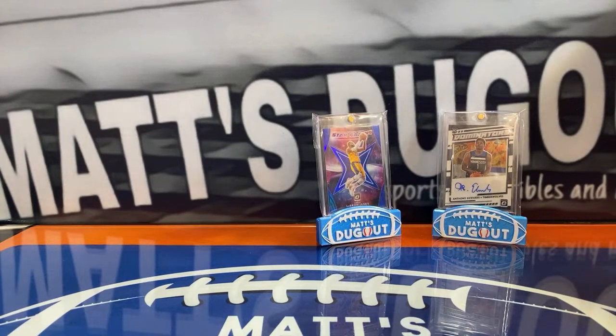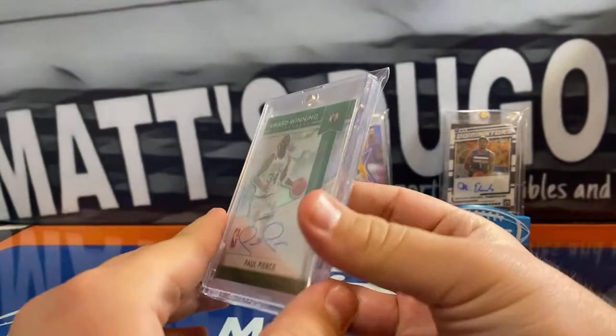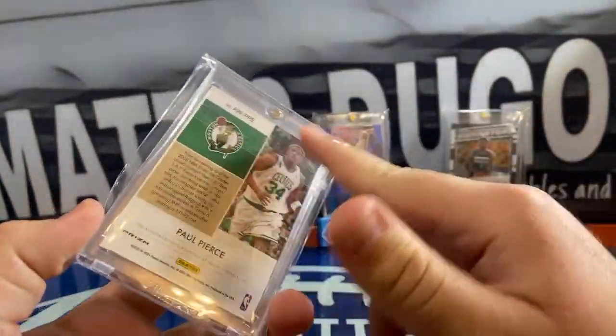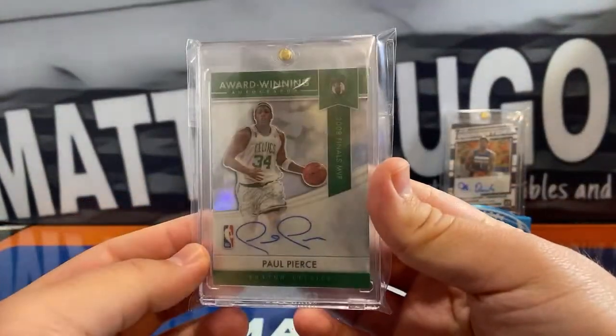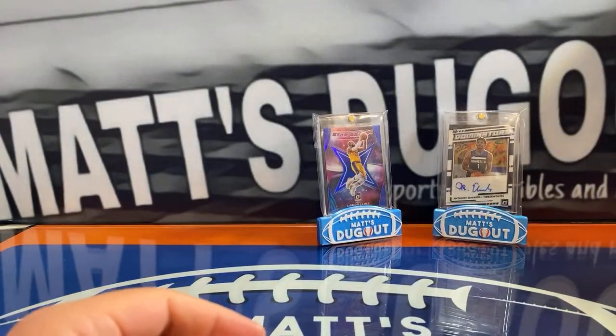All right, guys. So, got our recap coming. If you're talking about the Paul Pierce, that's not even one of their Impeccable autos. That's just one of their insert autographs that they do. I think he's supposed to be there. But yeah, beautiful Paul Pierce.